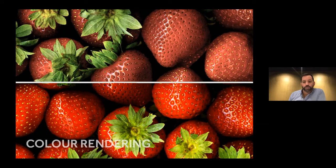One of them is color rendering. That is the ability to make a color look saturated or washed out. And we measure this in what's called CRI, which is color rendering index. If you have a high CRI, then it will render color very well. And if you have a low CRI, it will render color pretty poorly. As you can see here with these strawberries, if you're selling strawberries or you happen to have a lovely red velvet curtain, you want it to look as rich and as plush as possible. So you want a higher CRI, and it probably goes without saying, the higher the CRI, the more expensive the product.